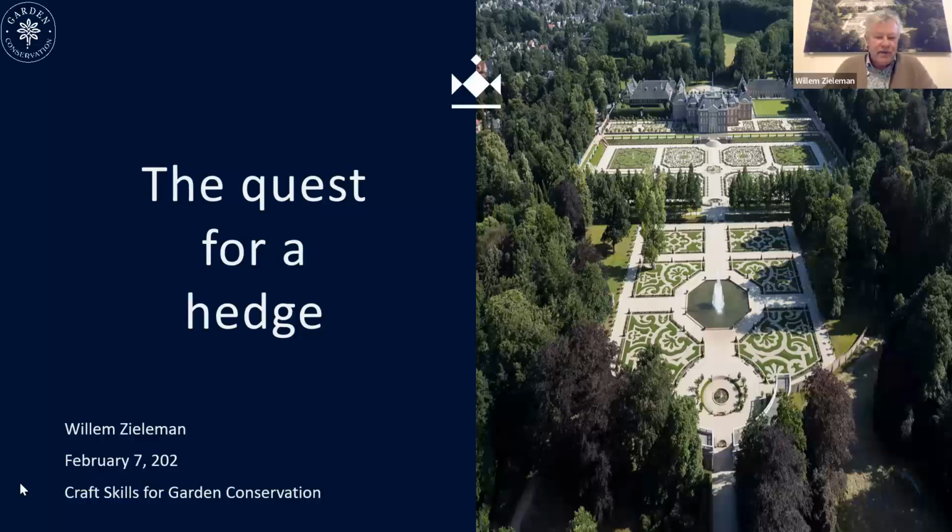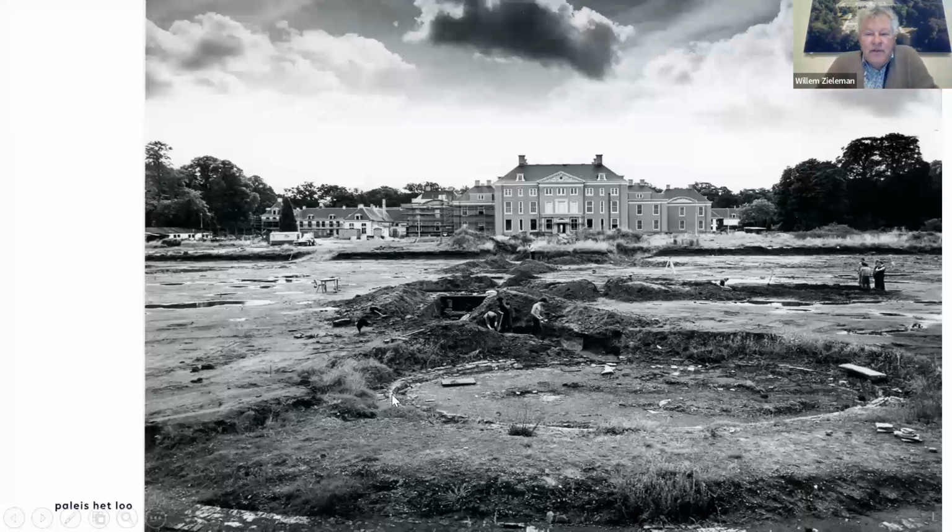The next slide. Well, we are around 1980, the end of the 70s, and the palace was a whitewashed palace, but it was a house more than a palace, and it was restored back to the 17th century. And after some discussion, it was also decided that the main part of the formal garden should also be excavated to see if enough was left for a complete restoration. So you can see the workers here digging up the garden.